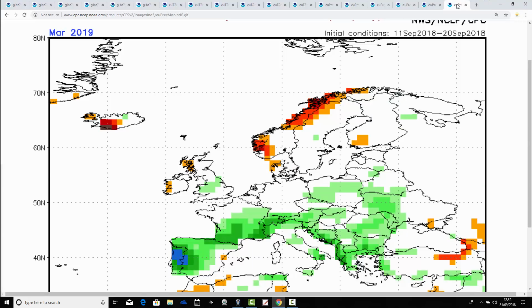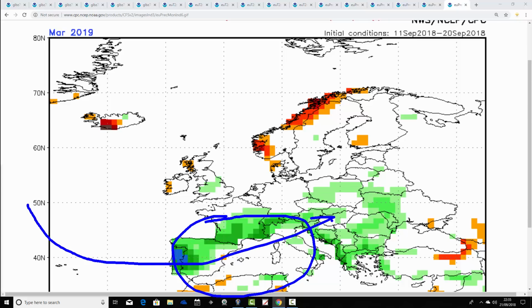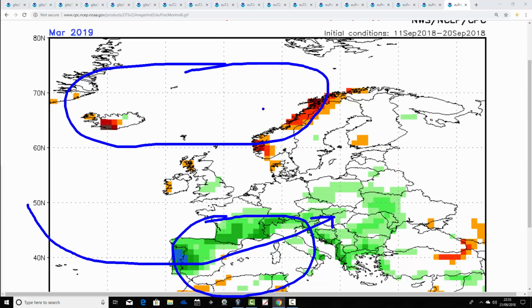And then finally, we're through to March. This is where it had all of that northern blocking close to Greenland. So you can see what's going on in March. It's wet down across southern Europe. That's because the jet stream is going through across southern Europe, of course. It's drier in this area. That's because we've got all of the blocking areas of high pressure going on.